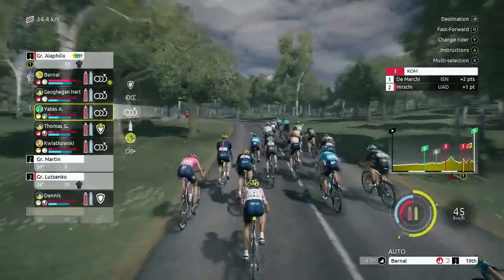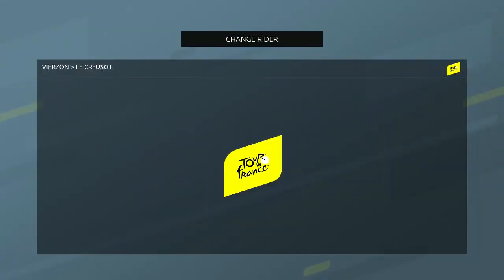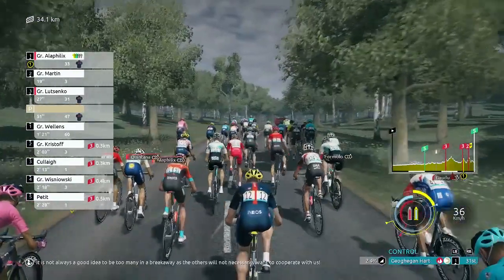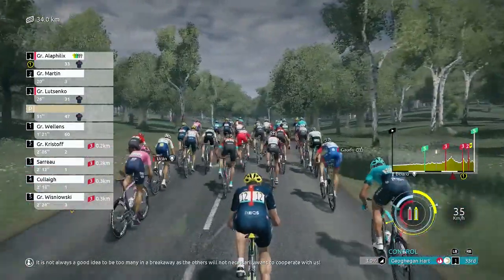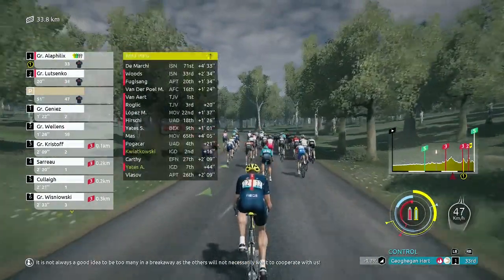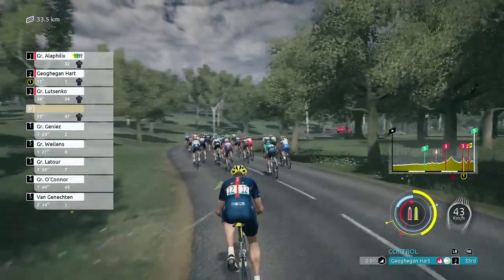Yeah, just starting to creep up now. So there is a front group of 33 riders. Let's just take control of Gegenhardt, make sure he's all okay. Things are starting to come back a little bit now, but you can see that that climb was fairly large in terms of a momentum swinger. We don't want Gegenhardt to fall out of this group particularly.